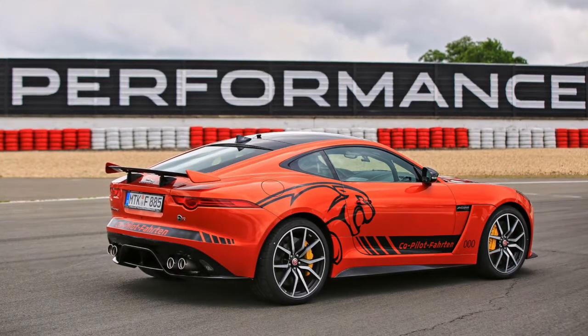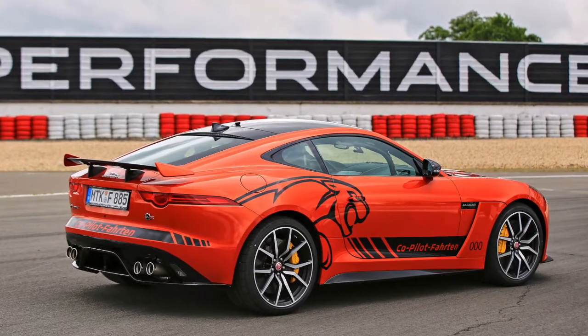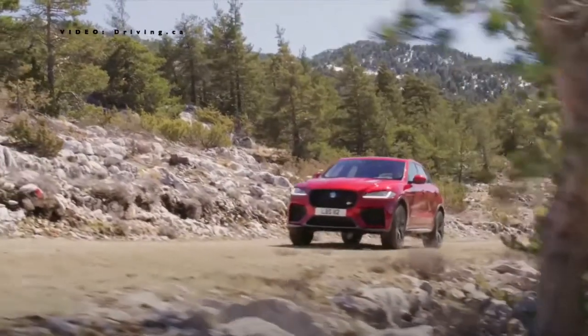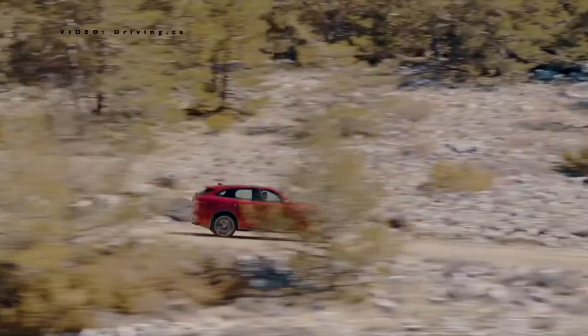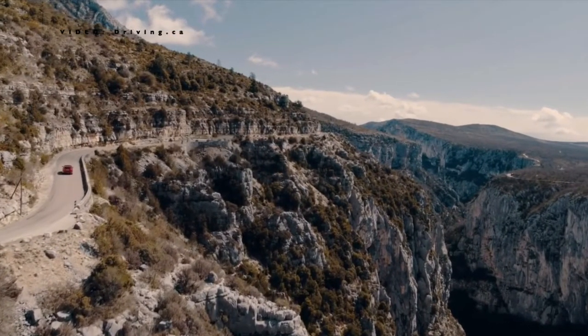Jaguar introduced the SVR on the F-Type, which is the most powerful F-Type ever produced. One of Jaguar's best-selling SUVs is the F-Pace, and it is a top seller for the brand. Jaguar made a performance version of the F-Pace called the F-Pace SVR. This 5-liter V8 produces 575 horsepower, which is the most powerful luxury compact SUV on the market.